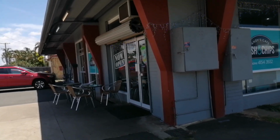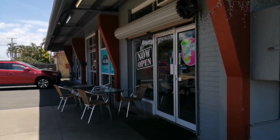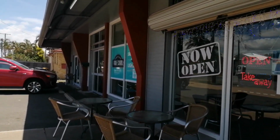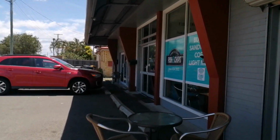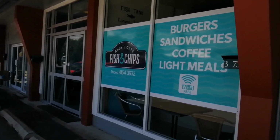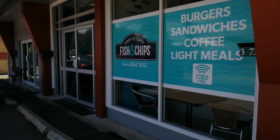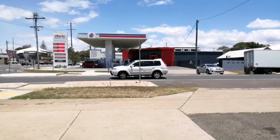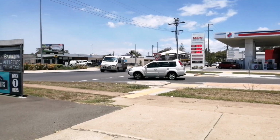Yan, meron na naman tayong na-discover na bagong store para makabay tayo ng fish and chips. So it's located in Vandenberg. It's located in Gavin Street, Northside, Vandenberg. So you can check it out and have a taste of it.